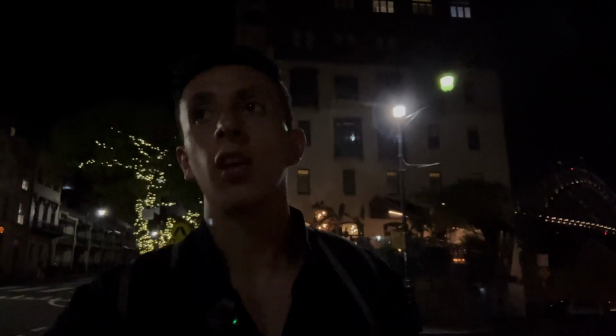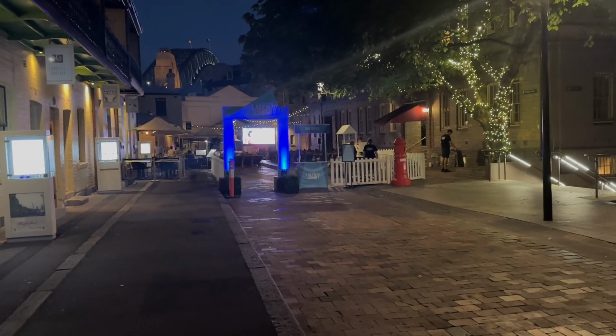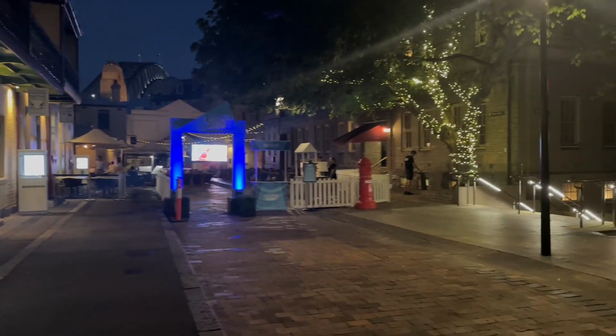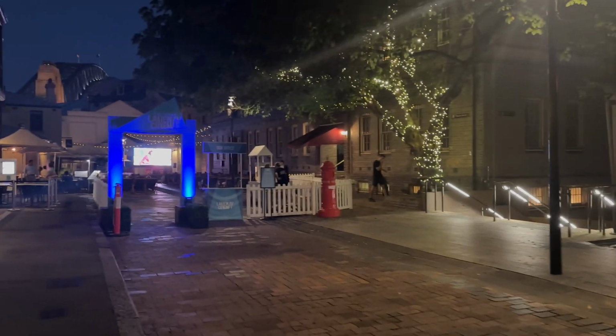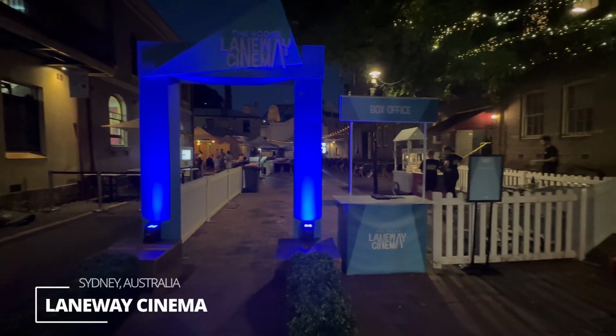And yeah, they also have a cinema here in the street, where they close the street, and you can enjoy a movie there. So yeah, really entertaining here. I mean, it's a fancy place with fancy restaurants, but sometimes they have good promotions that you can take advantage of. The Rocks is one of the oldest neighborhoods here in Sydney, and we're gonna do a walking tour at night. And here you can see the cinema. It's a really cool activity, that you can enjoy a movie.